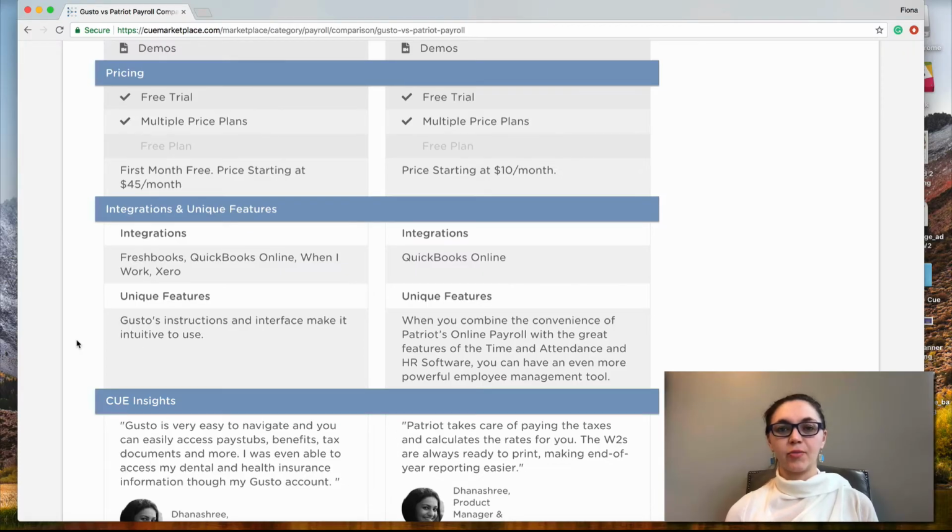Money is always the thing that people are wondering about. How much is this going to cost me? Well, the first thing to say is that with Gusto and Patriot, you can have a free trial for 30 days, meaning that you don't have to pay any money to figure out if this software is right for you. Just try it out. Both of these companies have multiple pricing plans, and I'm going to dig into these a little bit more. The first is Patriot, and I want to start with Patriot because this is where they really win out. Patriot's been described as the most affordable payroll option for small businesses by some review sites out there.